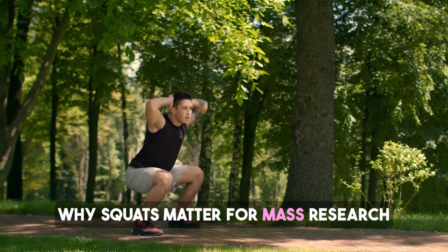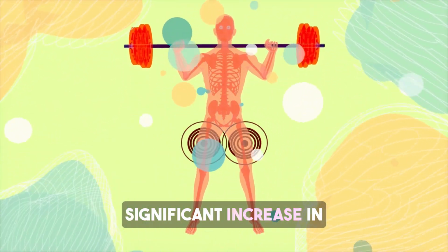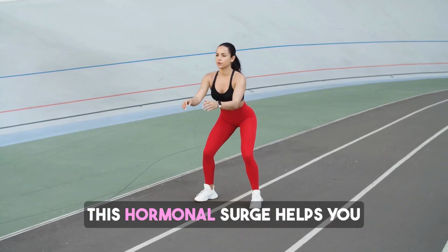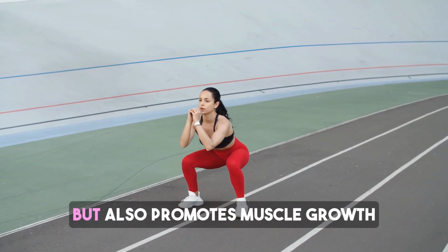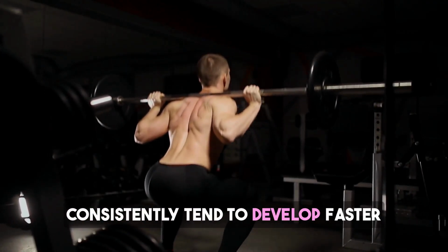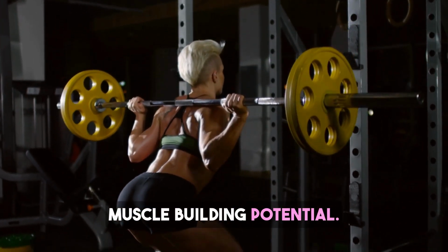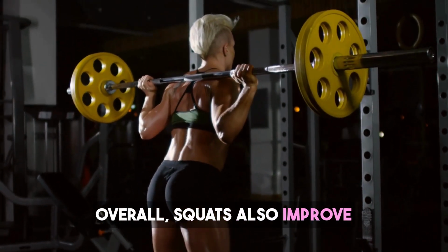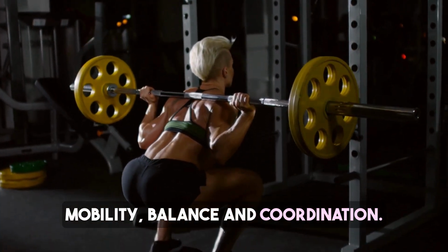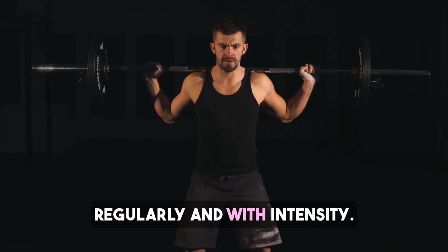Why squats matter for mass. Research shows that heavy compound leg exercises like squats produce a significant increase in testosterone and growth hormone, two critical hormones for hypertrophy and recovery. This hormonal surge helps you not only build stronger legs, but also promotes muscle growth throughout your entire body. That's why lifters who squat consistently tend to develop faster gains in their chest, arms, and back. Squats raise your body's muscle-building potential overall. Squats also improve functional strength and athletic performance, helping with power, mobility, balance, and coordination. From daily activities to advanced lifting techniques, everything improves when you squat regularly and with intensity.